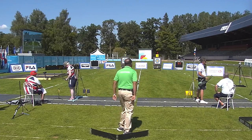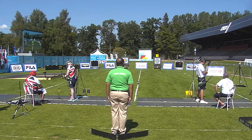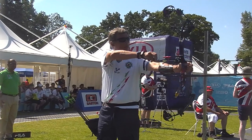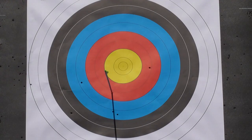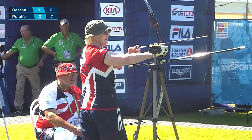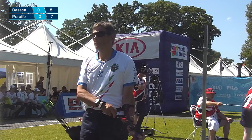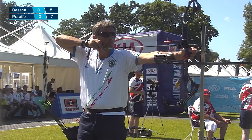Line judge has indicated that it is clear to shoot, and Claudio will start us off. Got his 10-second signal. That was a quick shot. It was. He looked a lot stronger with his bow arm on that shot than he did in practice. Seven. Carmel answers very nicely. And she scores an 8. This is going to be a tight match, I think.